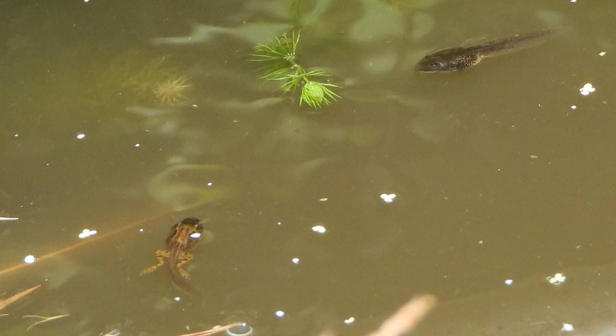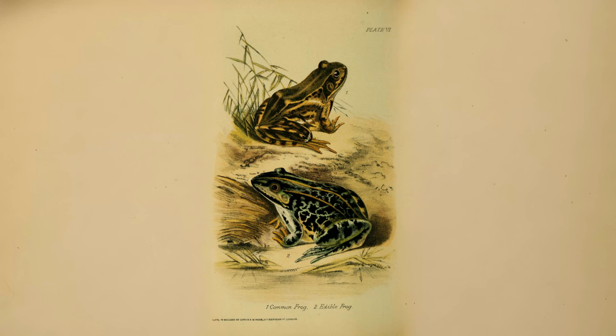Being able to tell common, marsh and edible frog tadpoles apart in the field is more challenging, as resorting to dental formulas may be the only answer. Even the adults are difficult to separate. Common tadpoles come in a wide range of colours, from albino, yellowish, brownish through to dark green. Edible frogs are noted for being a vivid bright green, which common frogs never are.